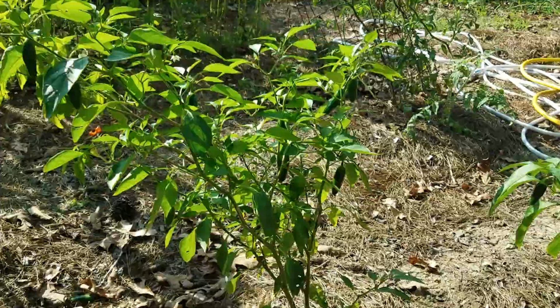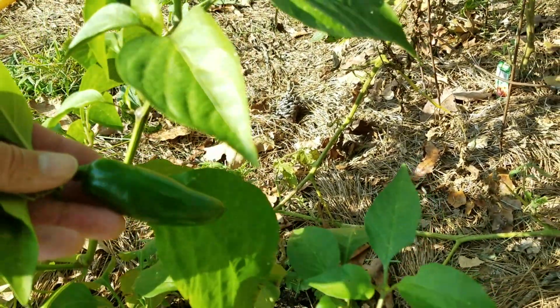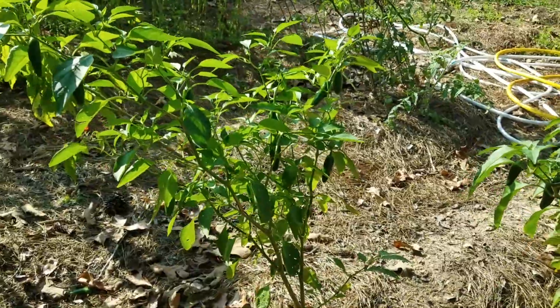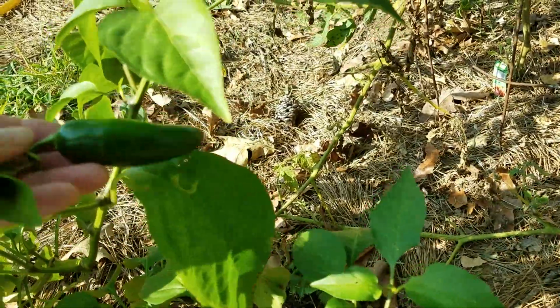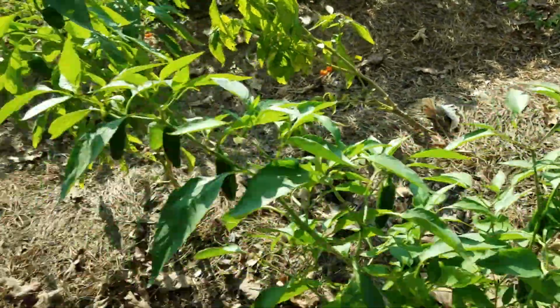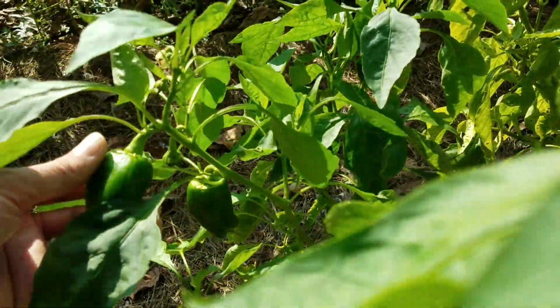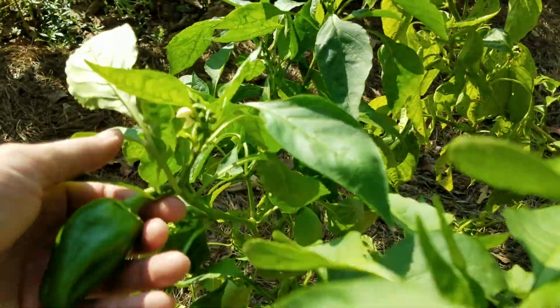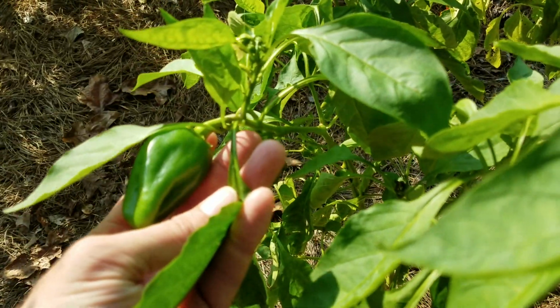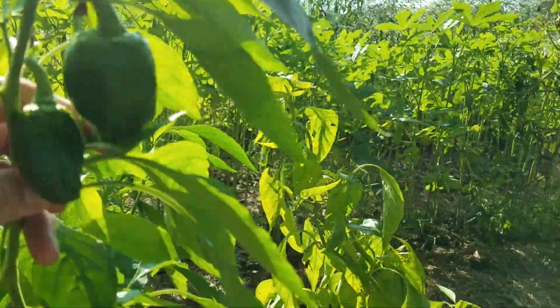We have quite a few jalapenos that need to be picked. I don't particularly like hot peppers, so I kind of have a tendency to just let them sit on the plant. So we have a few of those. These, I think, are supposed to be red bell peppers. I've never been able to grow good bell peppers. They're always just really small.